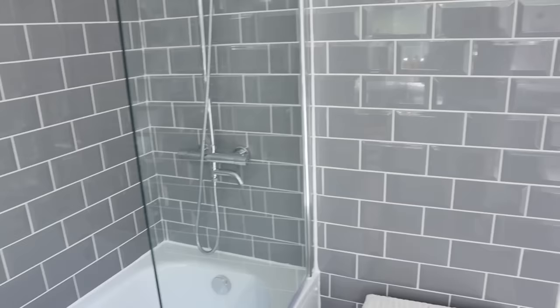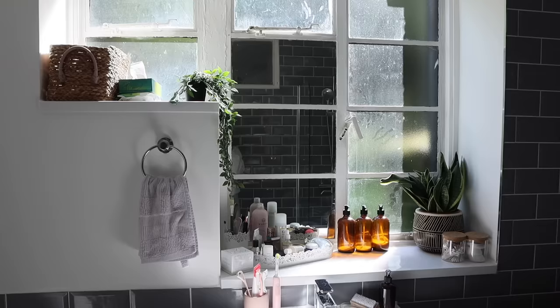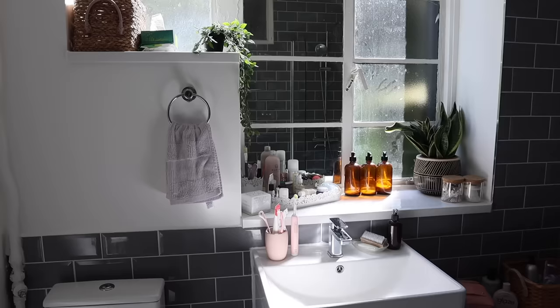As you come around, it looks like this. Towel rail is still on the wall. And this painting is still up here, which is nice. For some reason, it just looks a lot brighter in here as well. I don't know why. Maybe it's just because it's new and fresh. Or because the sun's shining. That probably makes a difference, but yeah.